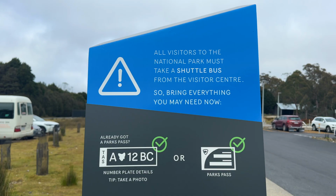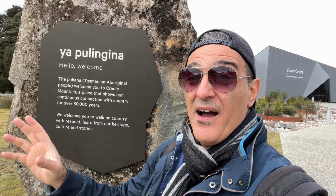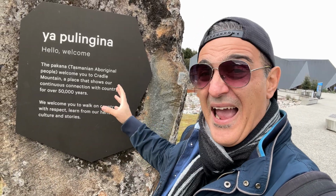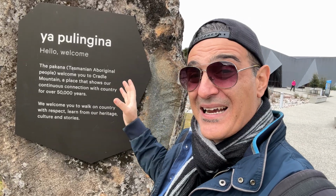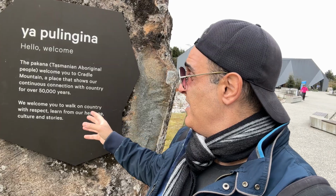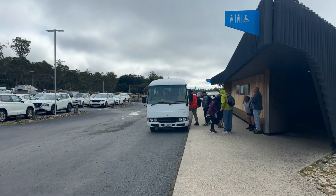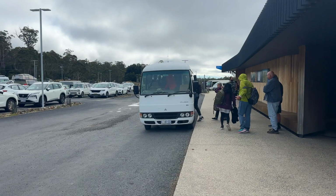It's important to recognize the indigenous people that once lived in this area. The Palawa people used to roam the areas around Tasmania, and they have been here for tens of thousands of years. And in this particular area, it's the Pakana people. So they've been here for over 50,000 years. Look at that. Always fascinating to see how long humankind has been in these areas. As you know, European settlement came later on. Earlier on, it was the indigenous people that once roamed these areas and had their livelihoods here for tens of thousands of years.